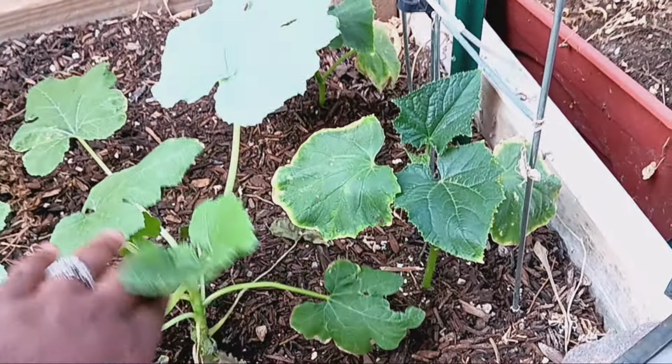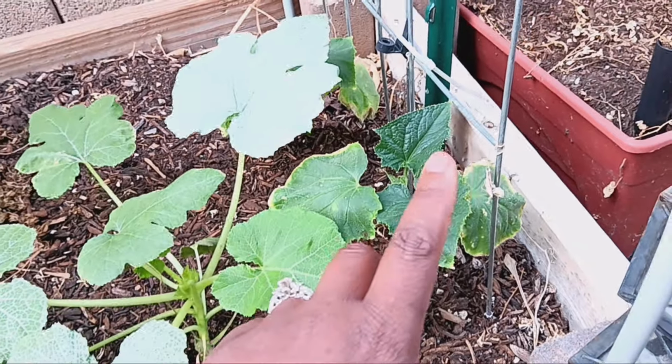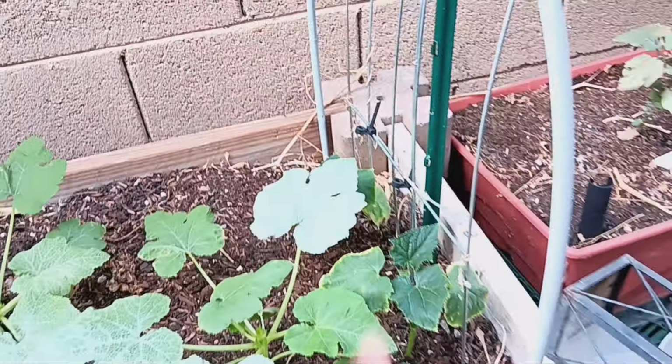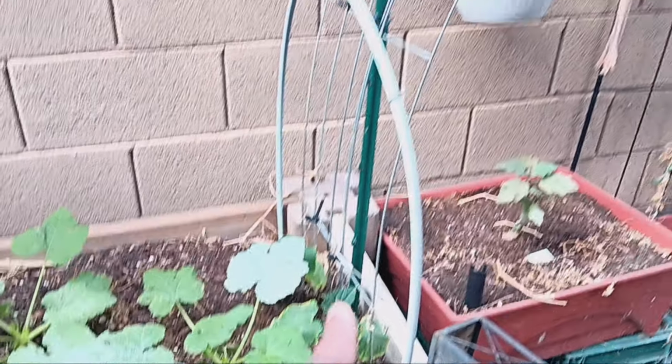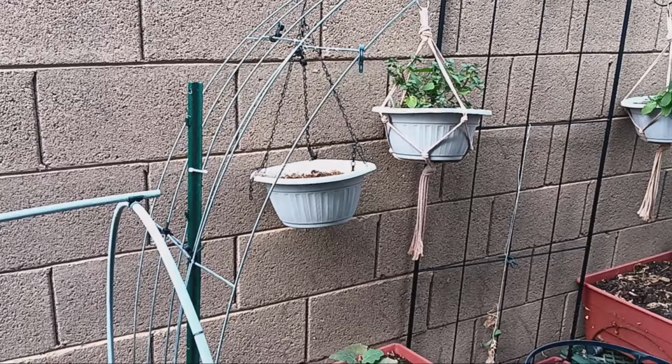And then we have some cucumbers. The same ones are over there. So we'll get the name of it because I forgot the name of it. But we're gonna try and grow those up this arch.